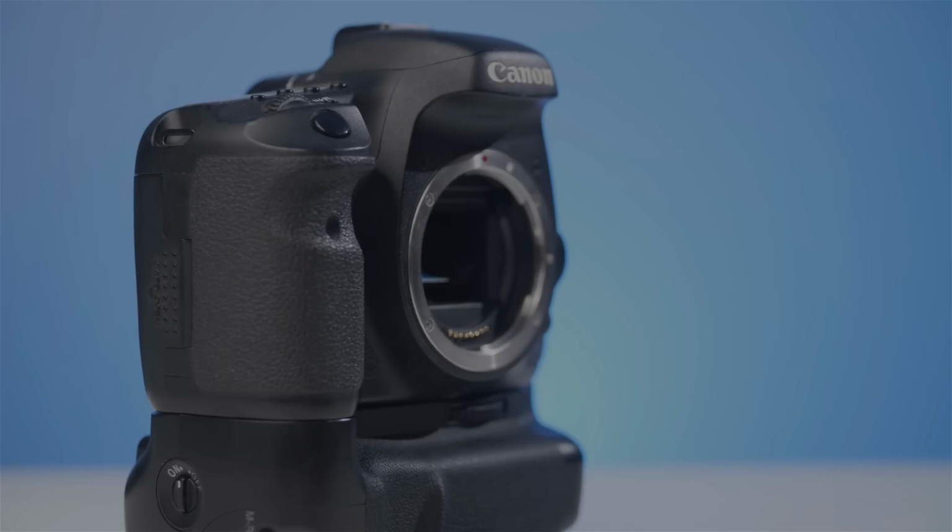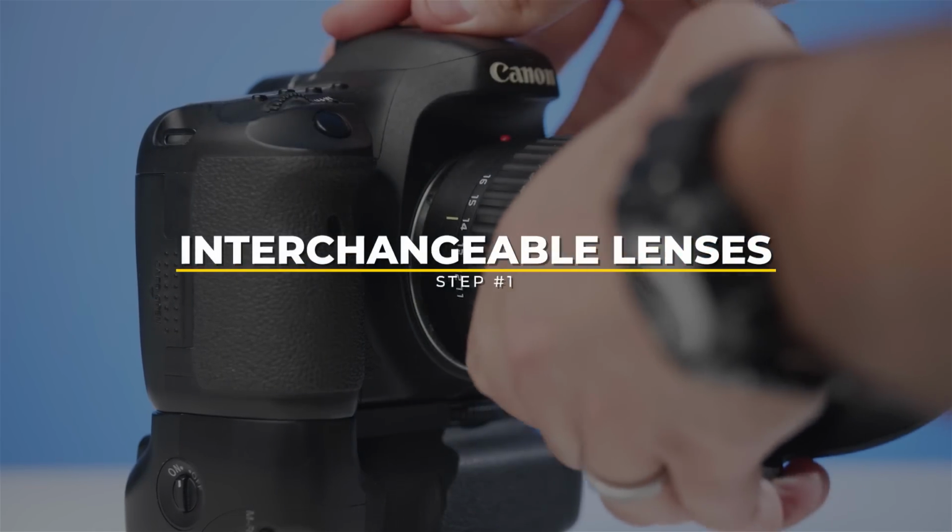So you have a budget for a new camera, or maybe you just have a certain camera in mind. So take this 10-part checklist and see how many boxes your camera checks. And of course, some of them might be obvious, but you still need to know which boxes are checked and which are not. Starting with number 1, and that is interchangeable lenses.